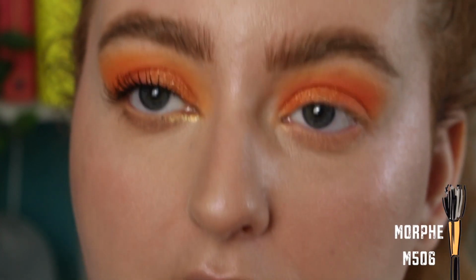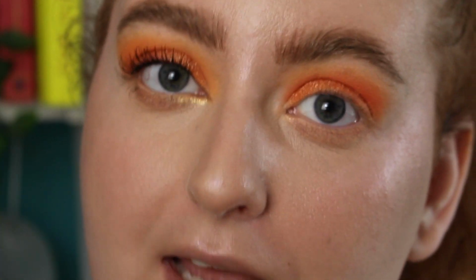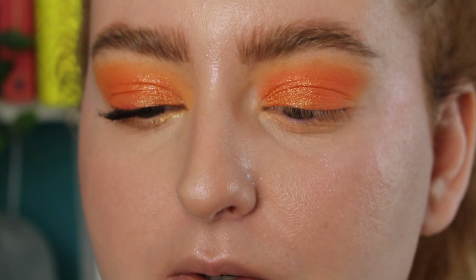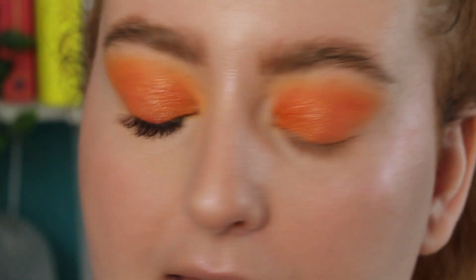For the inner corner sparkle, I wanted to add something a little bit extra because I tend to add glitter on the daily. Even if it's just like this, I like to add a little bit of sparkle to my looks. So I'm going to take this by Stila. It's one of their mini liquid eyeshadows, and this is in the shade Follow the Sun, which I just think is so beautiful for this look. It has orange glitters in there and it just pops it off.